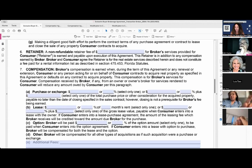Question: can I make my clients, the buyer, sign the same document twice? Once for a condo or single house, and one if he decides to go with new construction? Yes, you can. You can have two agreements, one for new construction and one for multi-family or for a resale.